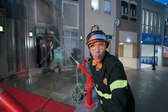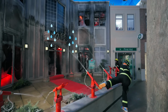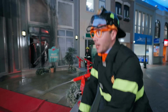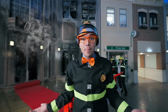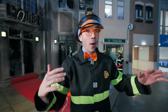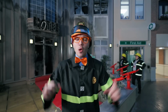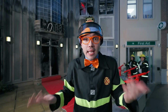I think the fire's going away, but we need to keep working. This is hard work. We gotta keep going. Yeah, we did it. We put out the fire. See? All the fire's gone. That was really fun, but a lot of work. Being a firefighter is really important. But good thing we fought the fire and we won. Yeah, all the fire's gone now. And everyone's safe.